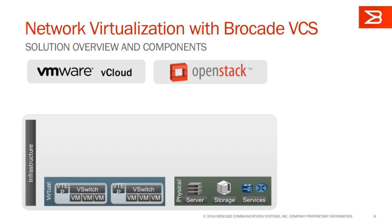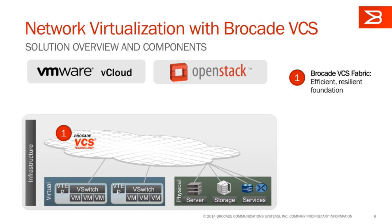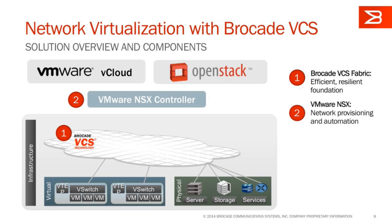Let's take a quick look at what our solution is all about. It has 3 key components. First is the Brocade VCS Fabric. Now, this is that physical network foundation we have been talking about. Second is VMware NSX. This provides your network virtualization and provides you a way to instantly provision virtual networks. It also provides you a way to attach security and services to your tenant or application, that is microsegmentation.